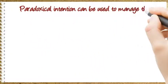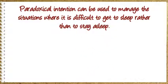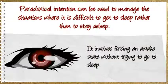Paradoxical intention can be used to manage the situations where it is difficult to get to sleep rather than to stay asleep. It involves forcing an awake state without trying to go to sleep.